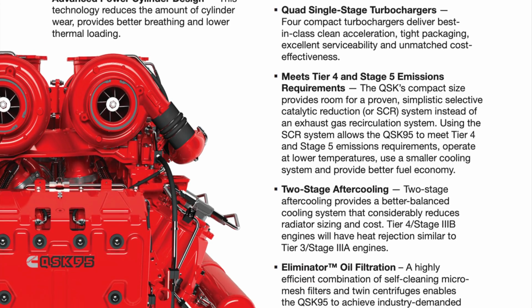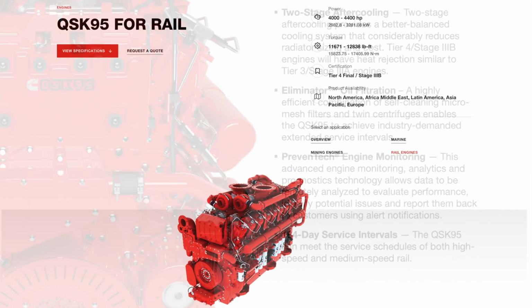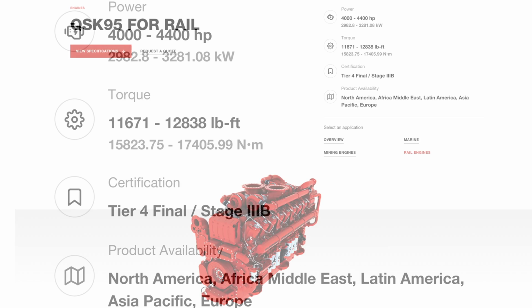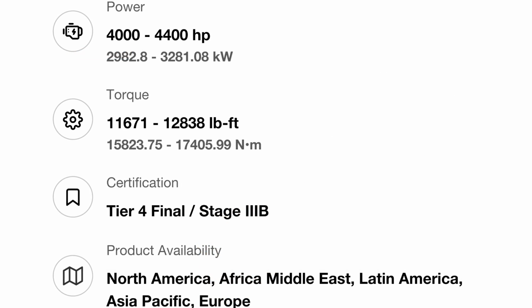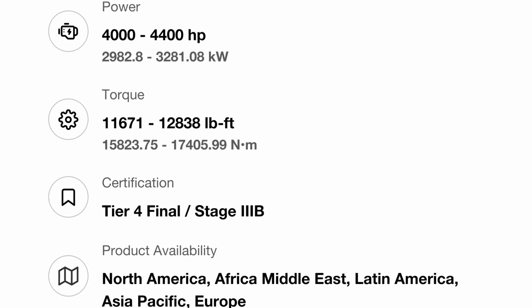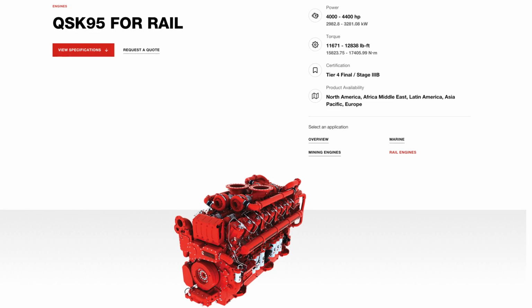Cummins offers the same engine type per se for a number of different operations. For rail specifically, the engine can be rated at either 4,000 to 4,400 horsepower, which is why if you look at the different Siemens Charger locomotives, you may see different classifications next to them that indicate the different horsepower. They're all still from the basic QSK95 model here. So, just like in real life, Siemens driven by Cummins. Excuse me? I'm so sorry.